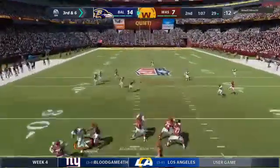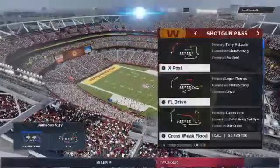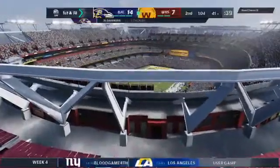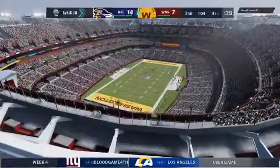From the gun, it's Haskins. And he finds McLaurin. And they get him down, but not before he takes it across the 40-yard line. Washington now going to use the first of their 3 timeouts. It's just their first, so they'll have 2 remaining here before we get to halftime.